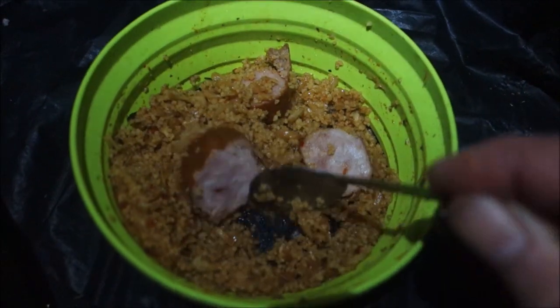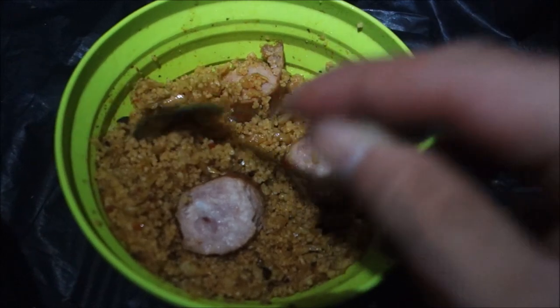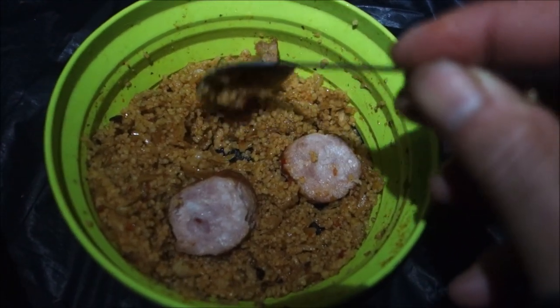Yeah, dinner report. The onion and the couscous is really nice. It was nice to add the chili as well. So yeah, it's got quite a kick to it. I added more than I thought.